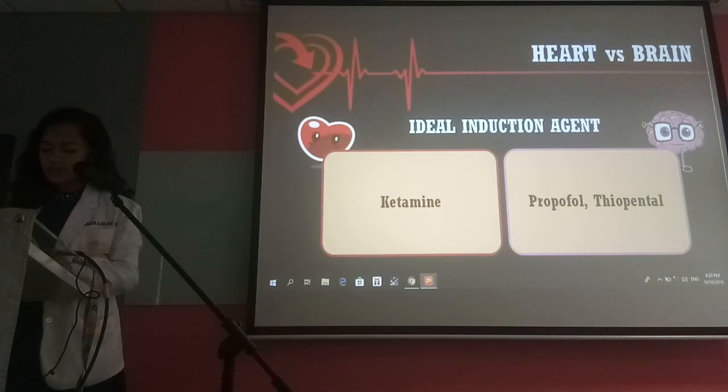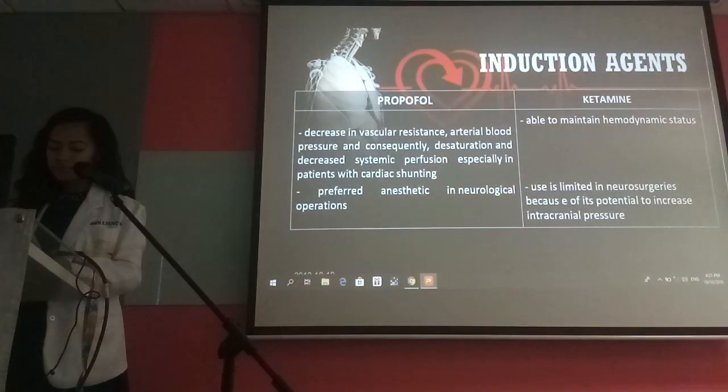Anesthetic induction causes vasodilation, resulting to a decrease in systemic vascular resistance, consequently increasing the occurrence of right-to-left shunting in patients with tetralogy of Fallot. The induction agents preferred for patients with this disease include ketamine and etomidate because these drugs increase systemic vascular resistance and do not increase the right-to-left shunting. For neurosurgical patients, intravenous induction with thiopental and propofol is ideal to prevent increased intracranial pressure.